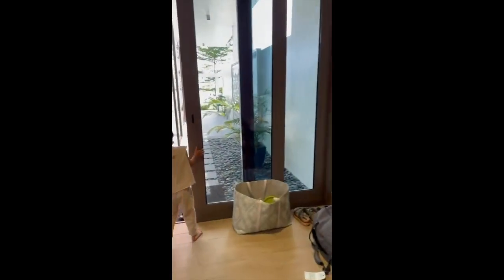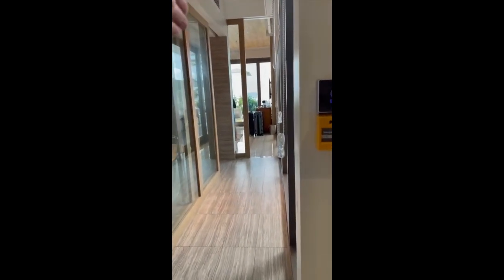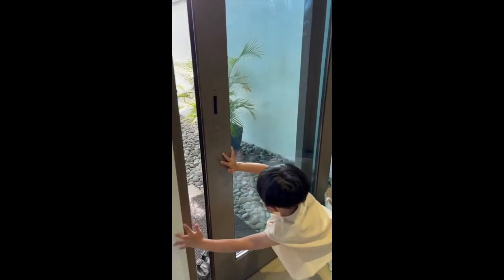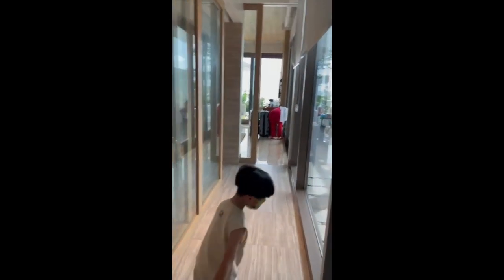Okay, excuse me, Savvy. So now this is the hallway to the other. Savvy, careful. Oh my god, careful, please. Careful, may ipat ka. Okay, so this is the hallway to the living room.